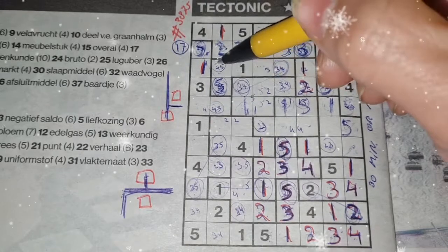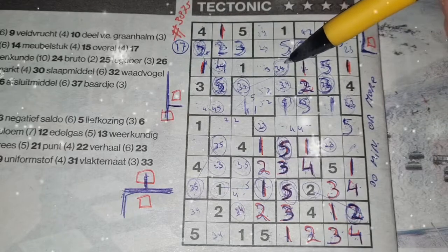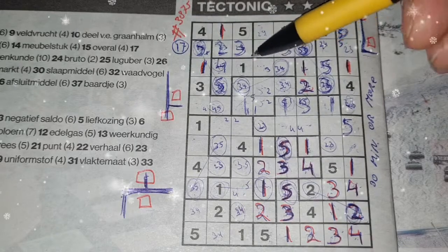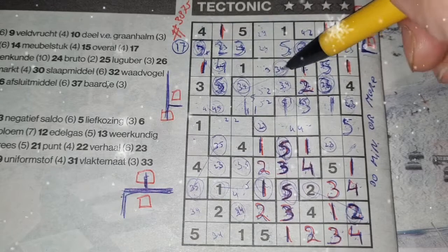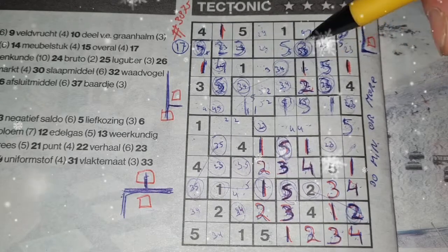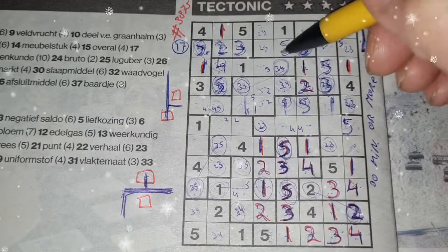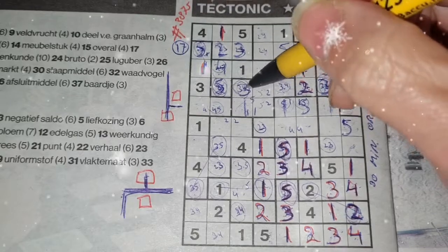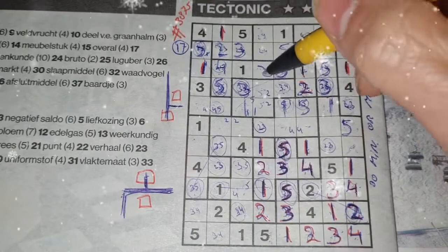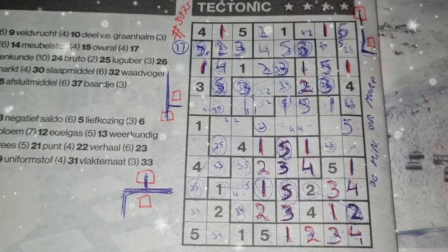We have a 5 here, so this box should be a 4. Two numbers left, the 3 and a 2. Well, we have a 2 here. So this box should be a 3. That box should be also a 3. This box should be 2. Now we have 2 there, so this box should be 2. And that box should be a 4.